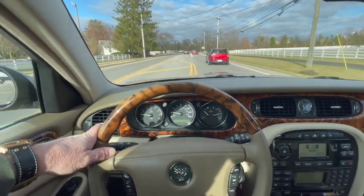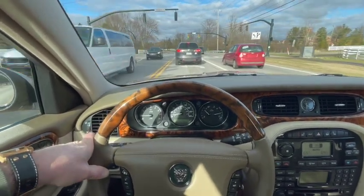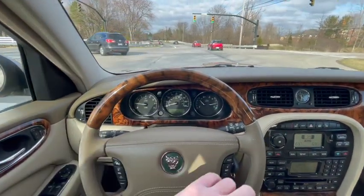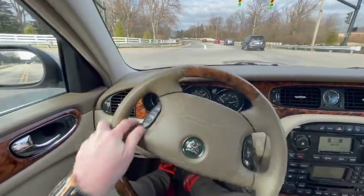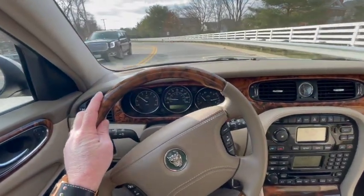We're going to head towards the freeway, but if you want to fast forward to the freeway segment, obviously feel free, and you'll see driving on the freeway. But yes, what a remarkable car that this is, and wonderful to drive on the freeway, wonderful to drive anywhere, but you know, this is a timeless classic.